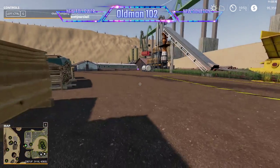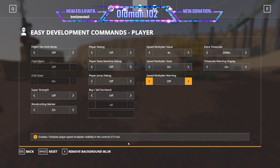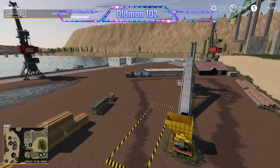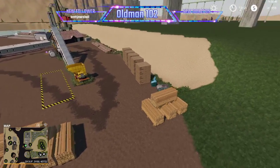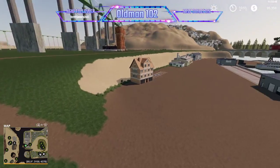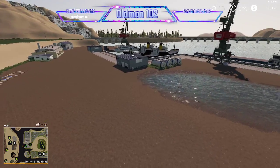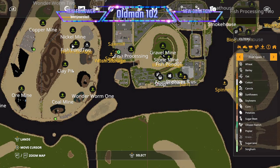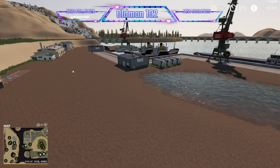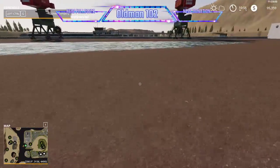So I have, let me take flight. So over here you have a log sell point and wood chip sell point. And then this is right by the center mountain and the vehicle shop. So down here, wrong one. So down here, I wanted to turn flight off. All right, so down here, let me jump in the water.